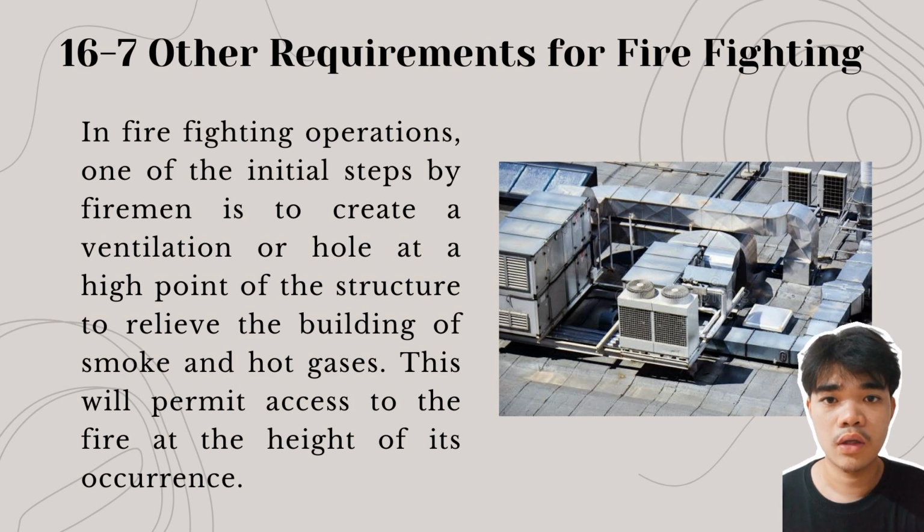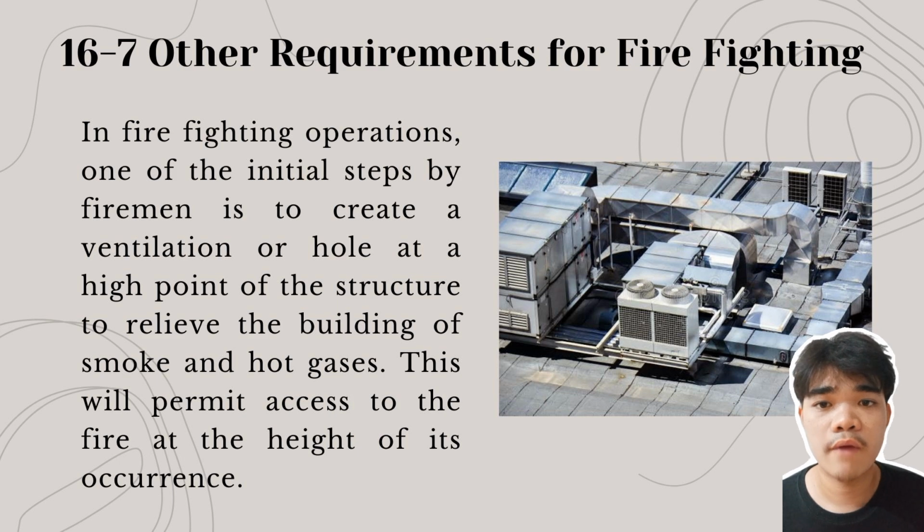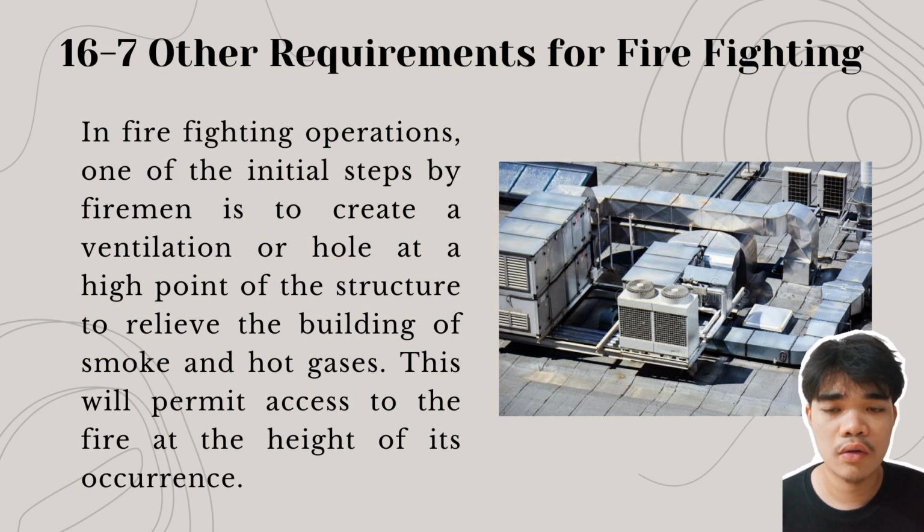Lesson 7. Other requirements for firefighting. In firefighting operations, one of the initial tasks by firemen is to create a ventilation or hole at a high point of the structure to relieve the building of smoke and hot gases. This will permit access to the fire at the height of each occurrence.